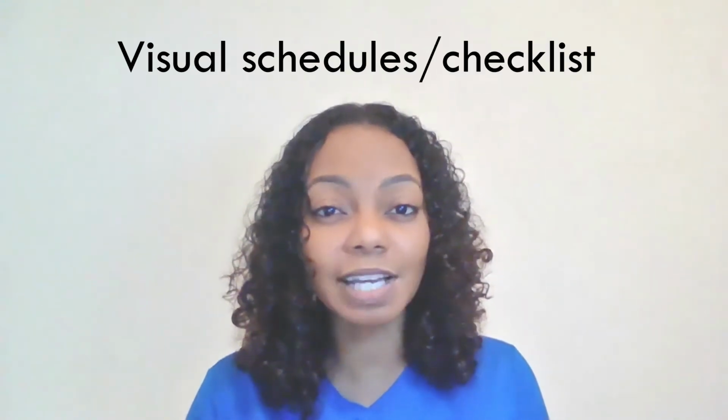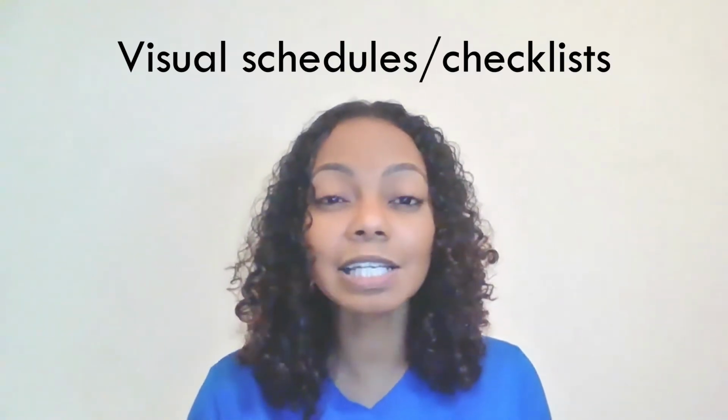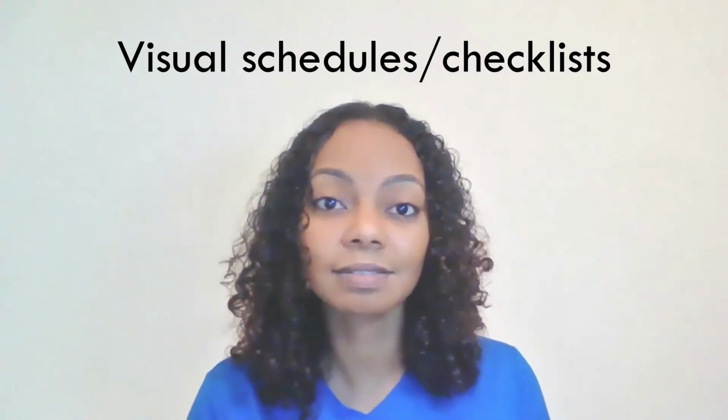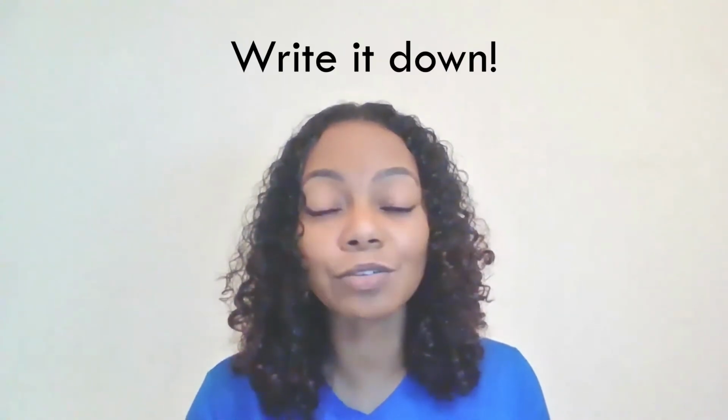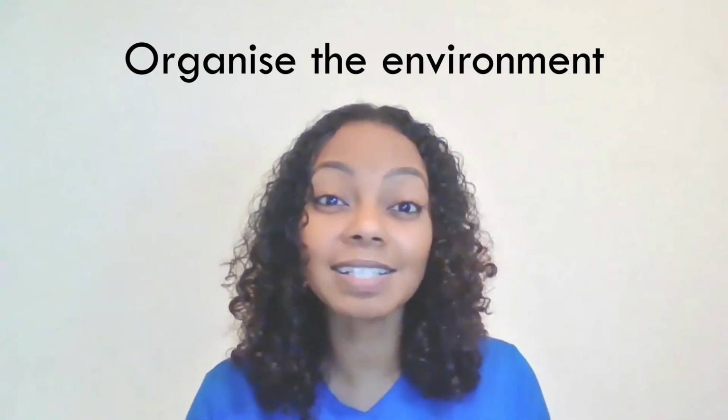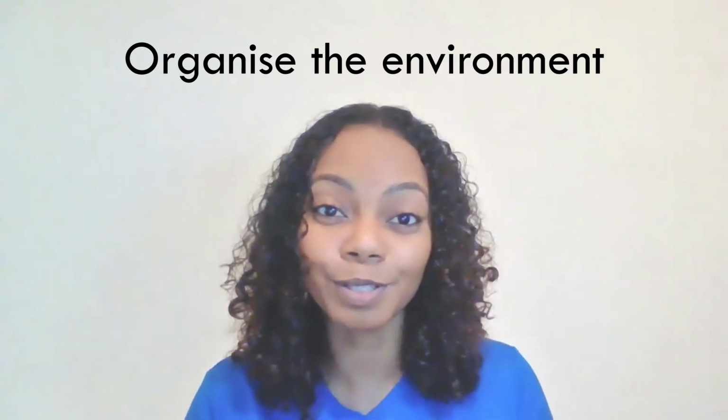Use a visual schedule or checklist to keep track of daily tasks. Encourage your child to write things down and set reminders. Use timers or stopwatches to help them stay on task. And keep the environment as organized as possible.